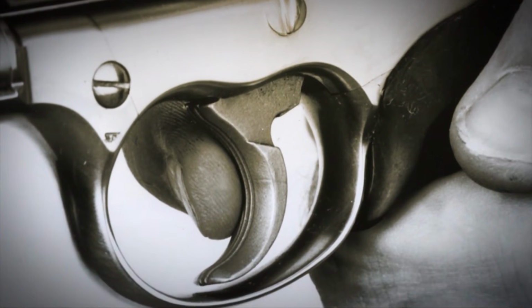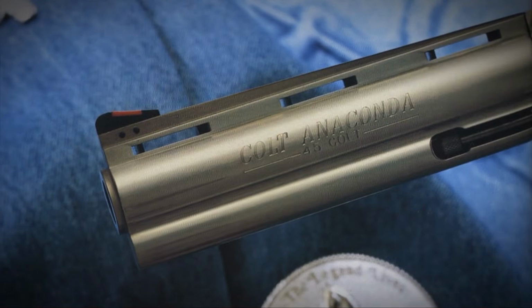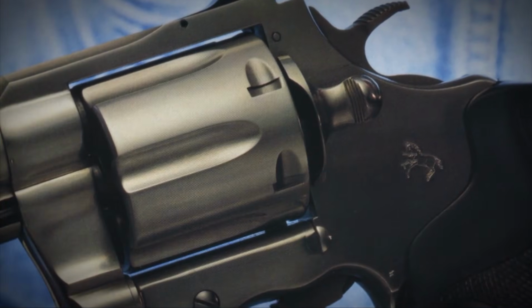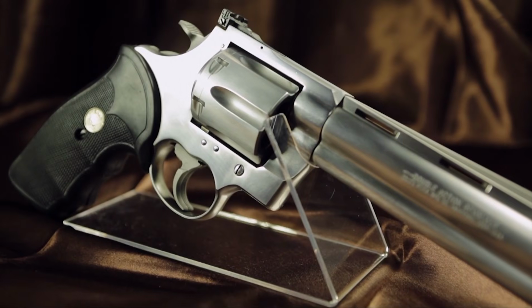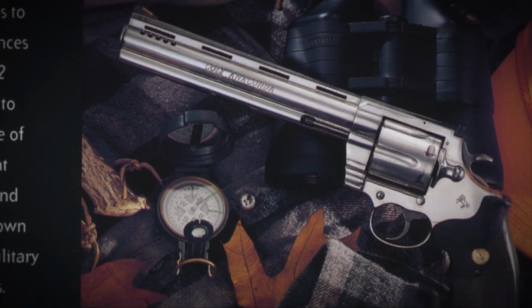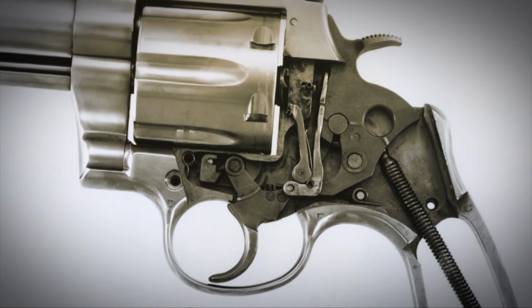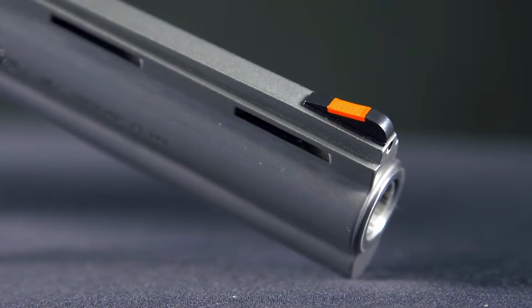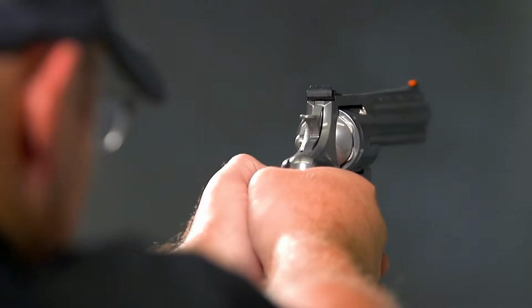With the right load, sub-2-inch groups at 50 yards are totally achievable, which puts it in some very rare company for a revolver of this size. The Hogue overmolded grips keep it comfortable, even during those long-range sessions. At around $1,500, the new Anaconda is not cheap, but it is a worthy revival of a true legend. For shooters who want power, precision, and Colt's heritage, all in one package, the Anaconda takes the crown.